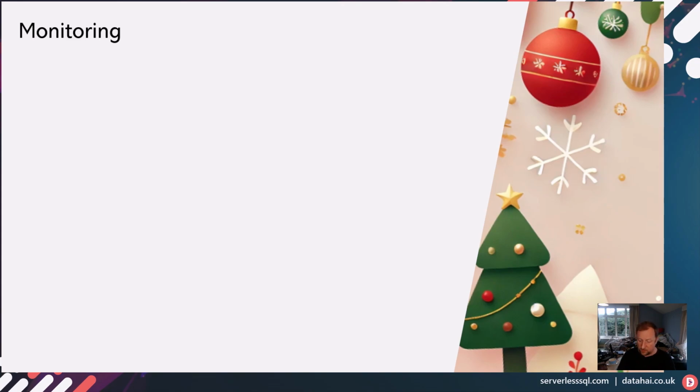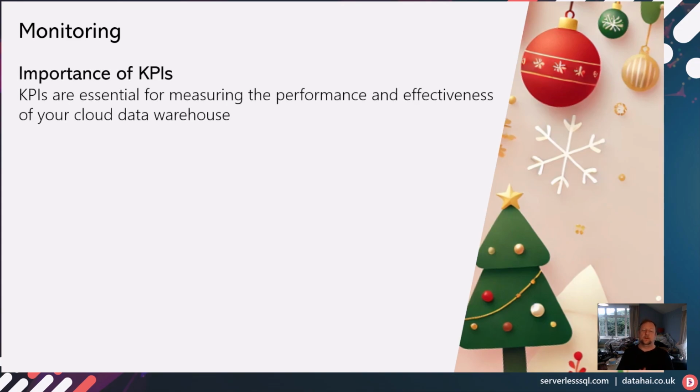Now, in terms of monitoring, when we're implementing any technology really, we've got to measure the effectiveness of that technology. I'm not talking about the data itself. I'm talking about the performance. I'm talking about the ingestion processes, the query performance. How fast is it taking to deliver the results and the insights after the data has been processed? Put those KPIs in place.